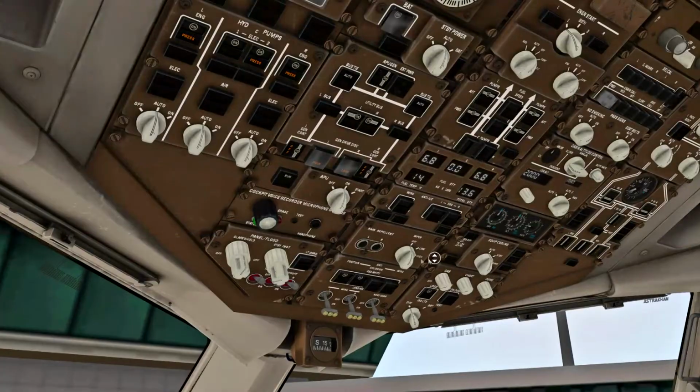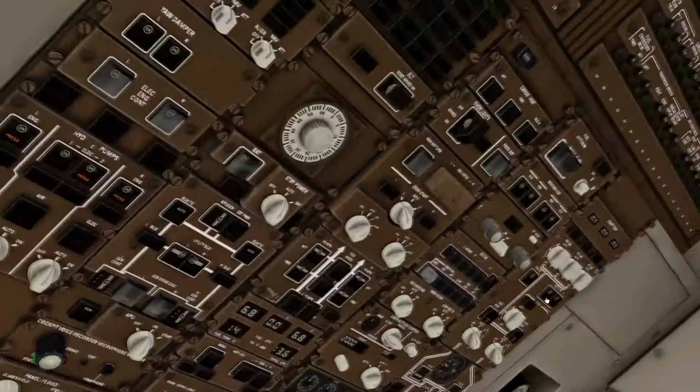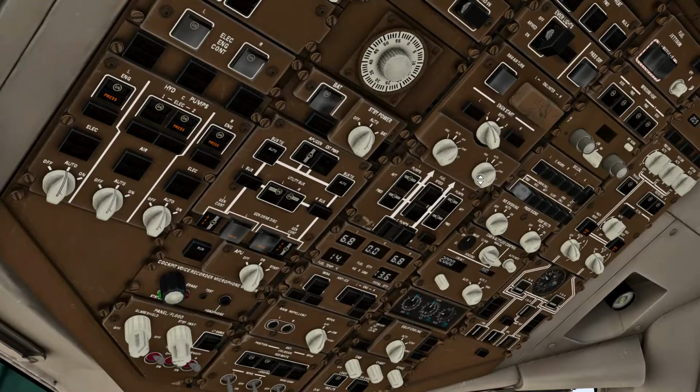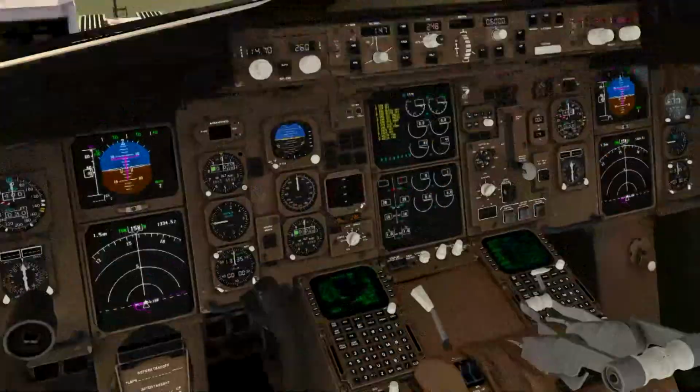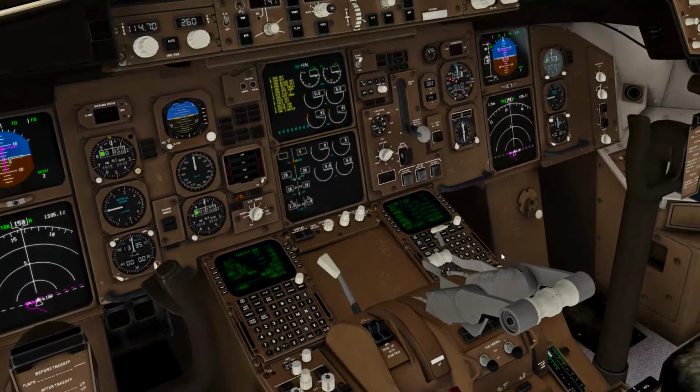Awesome. So we can turn both packs off. All the bleeds are where they should be. So we will start engine number 2. Standard older Boeing thing: wait for it to get to 25% N2 and then flick the fuel in.